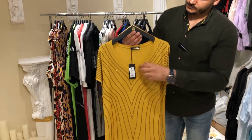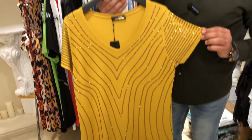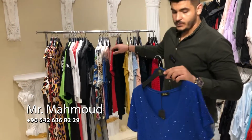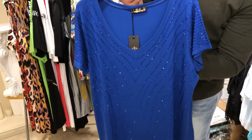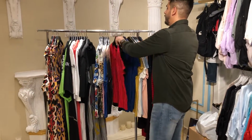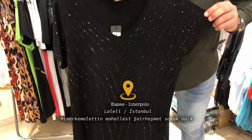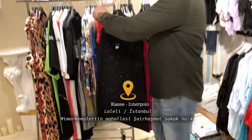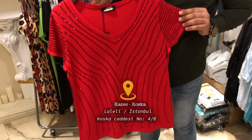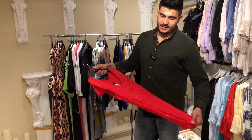That's the yellow, so beautiful design for the young ladies. That's the blue. We have it also in black, and I'm going to show you the red one. That's the red. So beautiful, and it's viscose plus lycra.